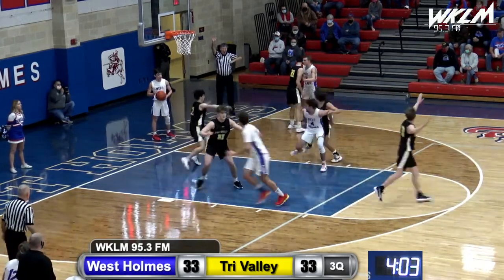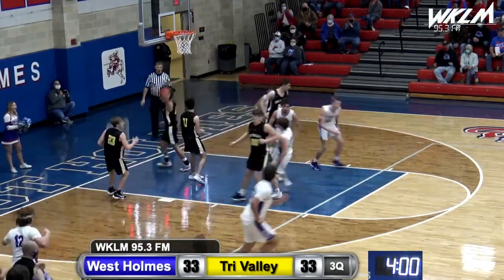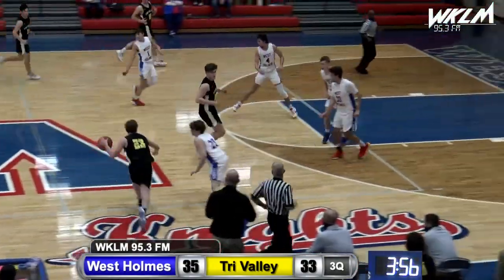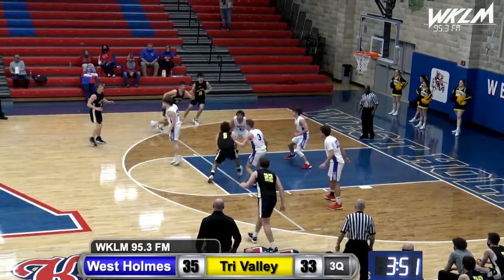Here he is. Morrison under the bucket, looking. Pass to a cutting Peyton Miller. Head fake layup by Miller. Going to be good. There he is. The energy in the bucket. West Holmes up by 2. Immediate impact. Peyton Miller. Miller has 10 points with that bucket. 35-33 Knights.